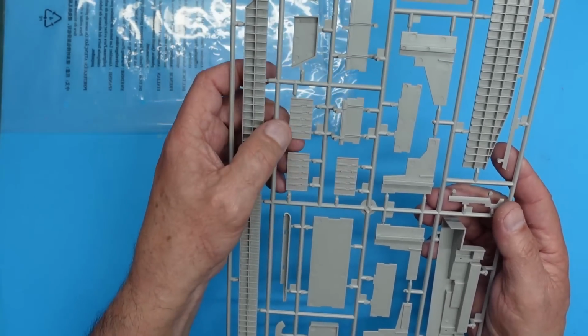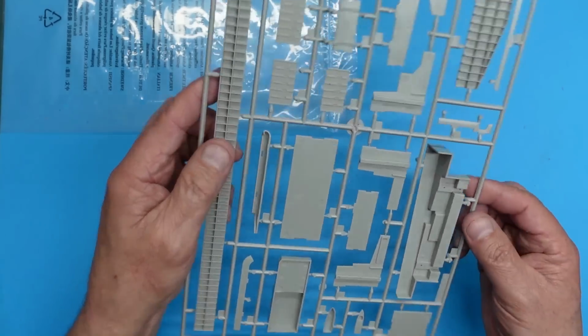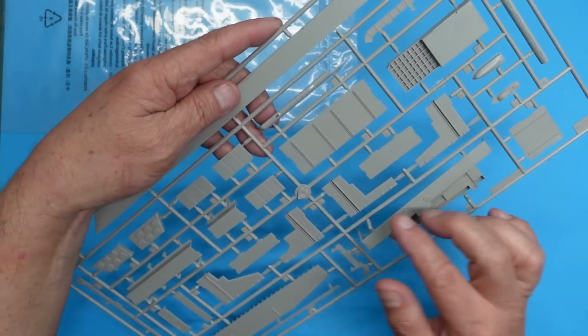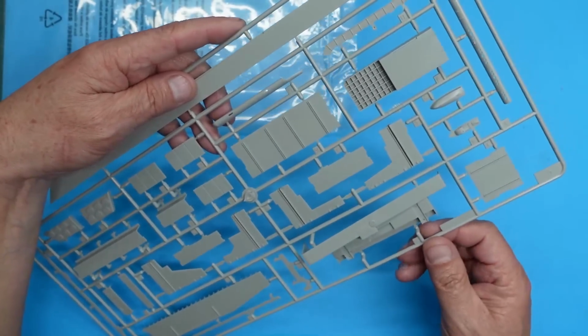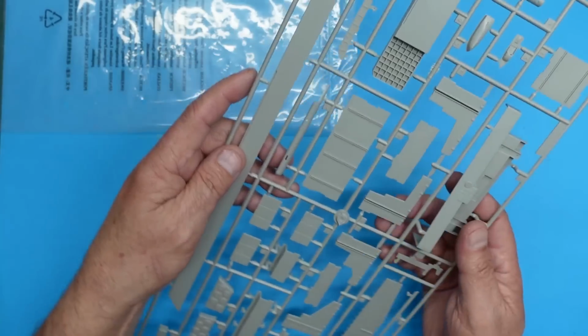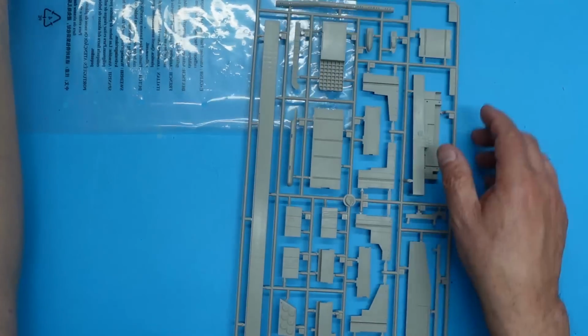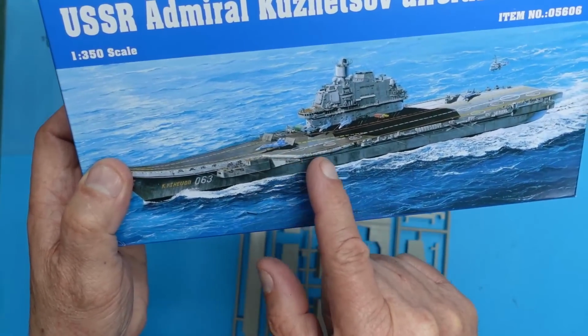You've got these little grills here. They've got the ejector pin marks on the flat, so they'll just sand out nicely. And then we've got part of the side there. These are the slides where the lifts go up and down. We've got a lifeboat there. This is going around, like a walkway, I think. It's going around the front of the deck here. See it there.